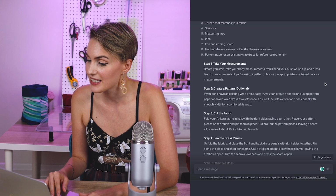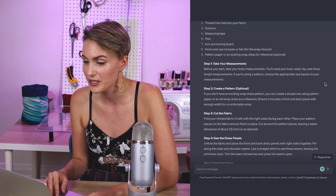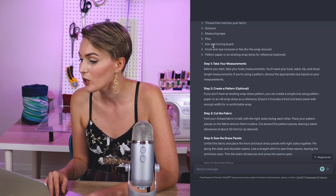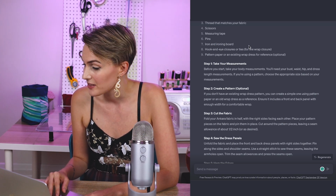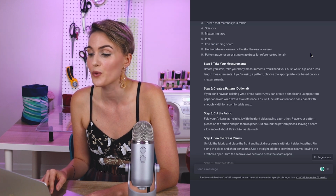If you don't have an existing wrap dress pattern, you can create a simple one using pattern paper or an old wrap dress as a reference. Ensure it includes a front and back panel with enough width for a comfortable wrap. Well, we're not gonna really get into the pattern cutting abilities of ChatGPT here. Maybe in another video we can try it out and see if ChatGPT can actually guide us on how to pattern cut a dress. Let me know if you want me to make a video like that.